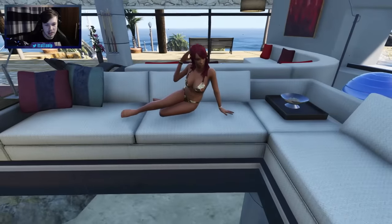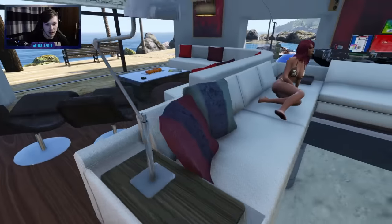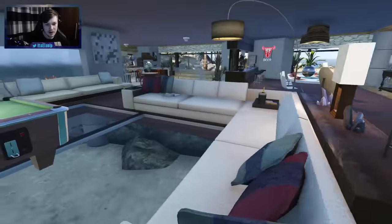Then we've got a babe here just sitting, waiting. A lot of sofas here. Look at this, sofas, chairs, sofa.